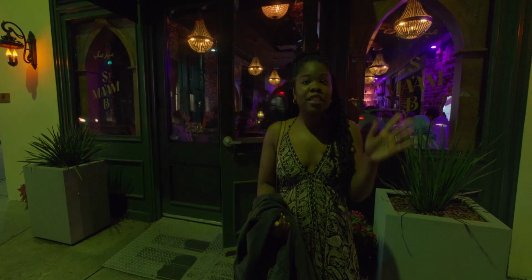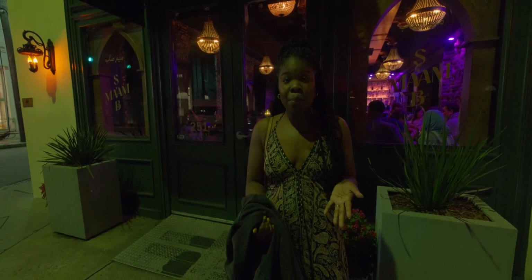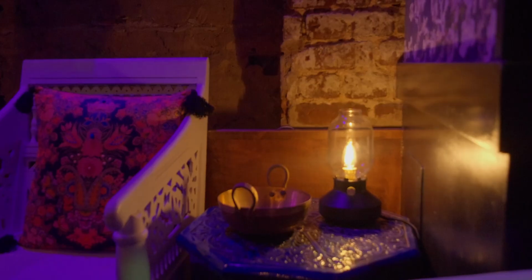So Charleston, I think, is known for its food, and that food being Southern food and seafood. But if you're wondering where to find more diverse food options, this place is a must.